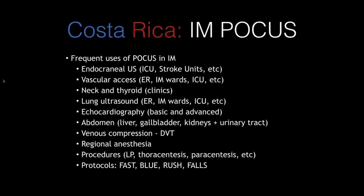Regional anesthesia is practiced especially by pain clinics and by anesthesiologists. We also do a lot of procedures. Until about 2 years before last year, almost all procedures were done blindly in Costa Rica. But in the last 2 or 3 years, all these procedures are done guided by ultrasound. We do a lot of protocols, especially FAST, BLUE, RUSH, and FALLS.